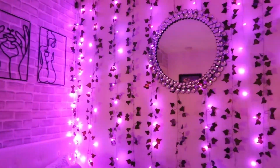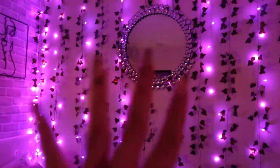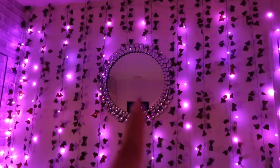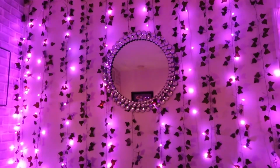So originally I was planning to put this mirror right here on top of my bed, but then I felt like it was gonna fall down on my head, so I didn't go with the plan. So I just put it right there. Like y'all, this mirror is not light, it's heavy. You have to nail this mirror in the wall so it doesn't come off.